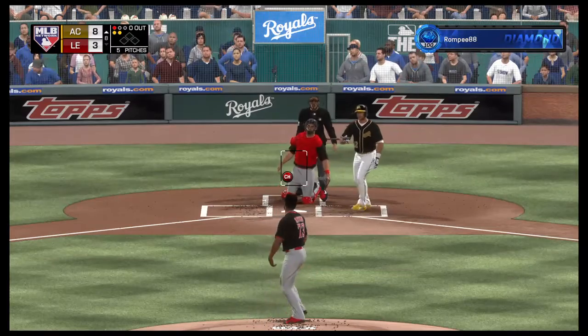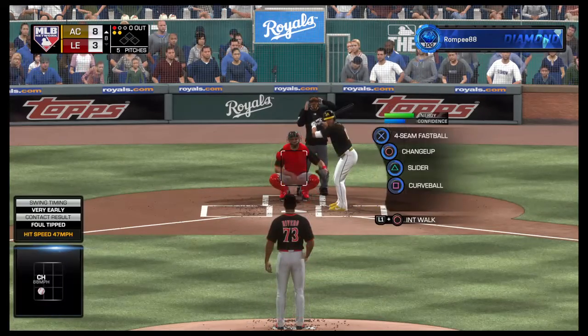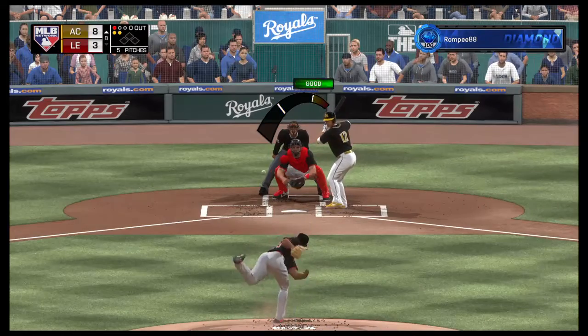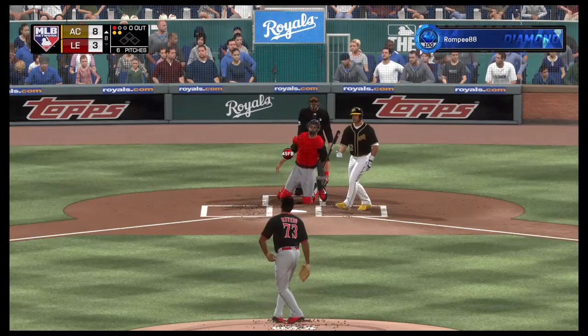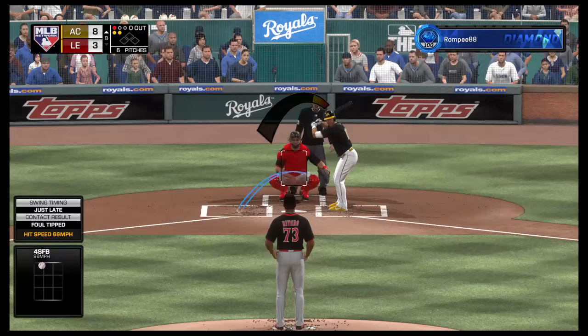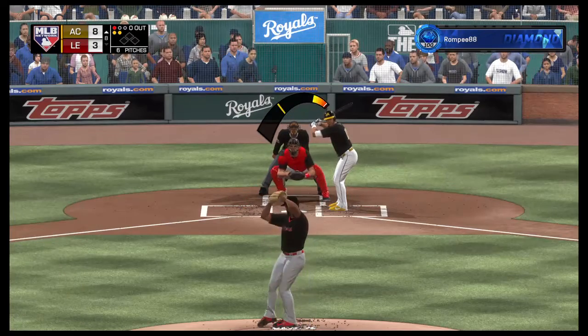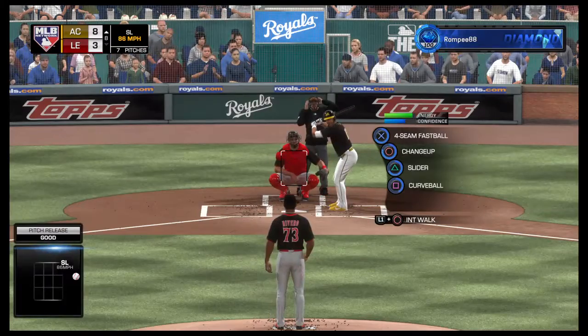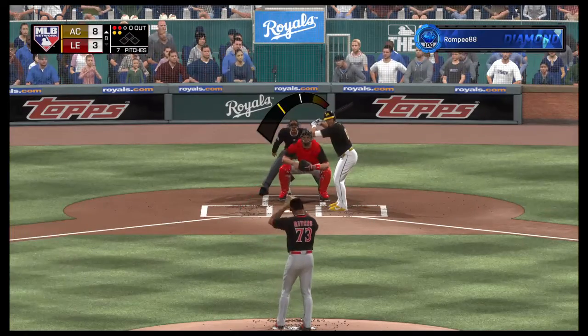In front of the changeup there as this is chopped foul at home plate. Now another 1-2. Again, he sends it out of play. Look out. That one almost got away from him. 2-2 now. Here it comes.